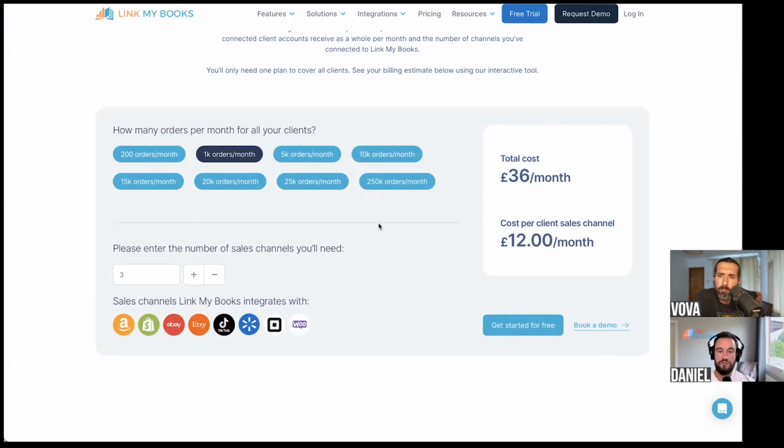But let's say we've got 3 clients just like that. So they all do just less than 1,000 orders a month. So we're going to need 5,000 orders a month. And between them, we need 9 channels. It's now £69 a month for 3 customers. So it's £7.67 per client sales channel per month. Whereas when we just had Vova paying by himself, it was £12 per channel, 36.